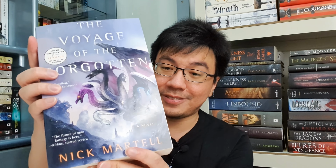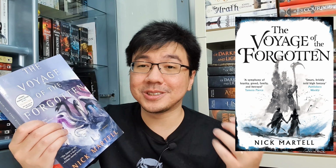And there's only 2 books left on this book haul, and the next one is The Voyage of the Forgotten by Nick Martell. This is the 3rd book in the Legacy of the Mercenary Kings. I have actually read the previous 2 books in the series, and this one will be released in November. Yeah, that's still quite a while, and the cover art, look at this one. This cover art is insane. And the cover art of the UK edition by Richard Anderson, one of my favorite artists, is also so beautiful.